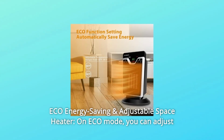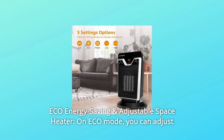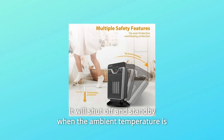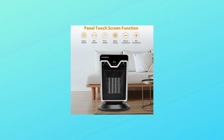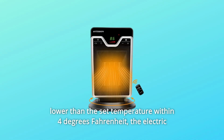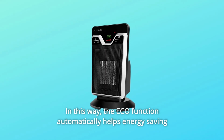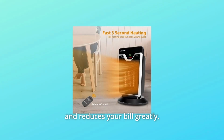Number 2. Eco Energy Saving and Adjustable Space Heater. On Eco mode, you can adjust the temperature between 60 degrees Fahrenheit and 90 degrees Fahrenheit with this adjustable thermostat heater. It will shut off and stand by when the ambient temperature is higher than the set temperature. When the indoor space heater's thermostat detects the ambient temperature is lower than the set temperature by 4 degrees Fahrenheit, the electric space heater will restart to heat. In this way, the eco function automatically helps energy saving and reduces your bill greatly.